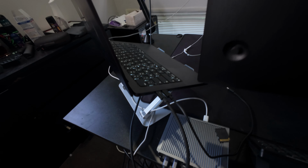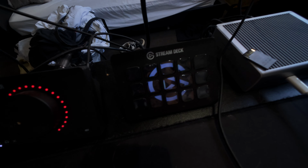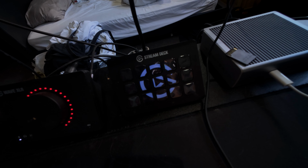And it's also nice if I just want to unplug my laptop from here and then jump into bed, use my laptop while working in my bed. If I just want to lay down and be a chud and not sit at my desk, then I can do that. The next thing I got is my Stream Deck right here. I use this for shortcuts on editing. So when I'm editing my videos, I can just click random buttons here, and it also pulls up tabs when I need it to, so very nice.